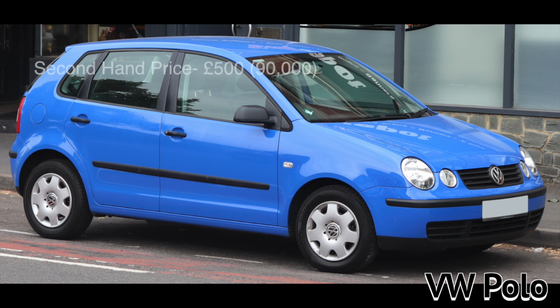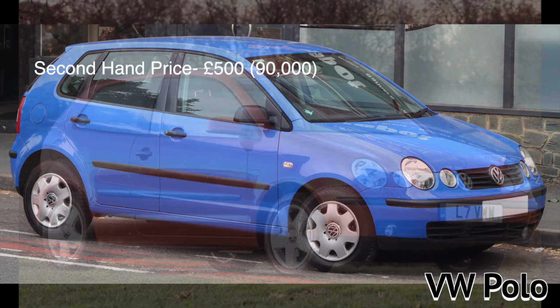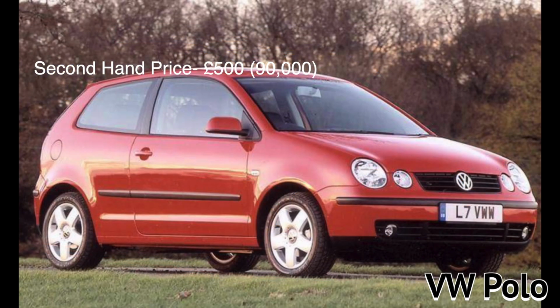So secondhand, you can get one for at least £500 with over 90,000 miles. Those are rare to get, but it is possible. They might have some electrical issues, like if they have automatic windows, they will obviously choke up. Lots of other problems as well, like plastic bumpers if you get the 2005 version. BHP is 59, so not a lot, obviously. People love to have Polos to soup them up.